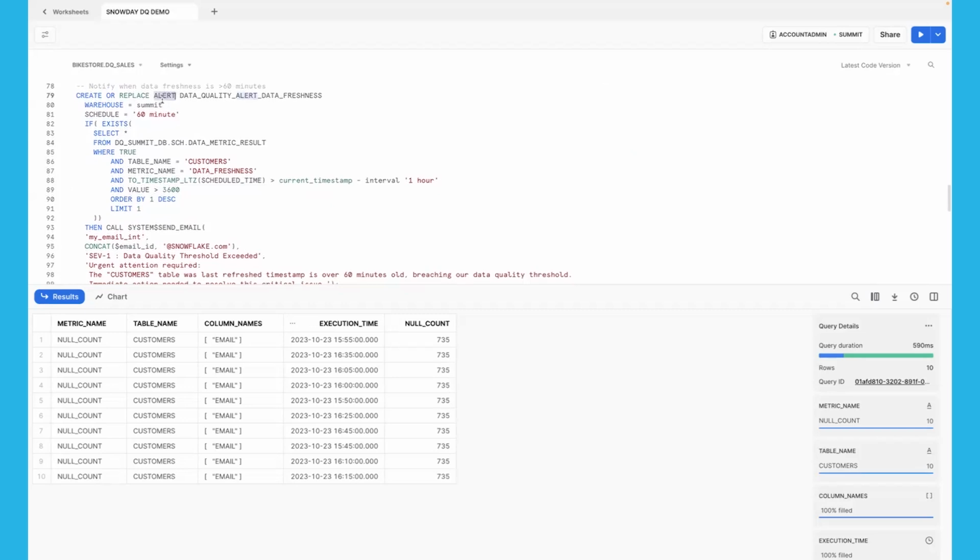And for that, you could use the alerting framework from Snowflake, or the alerts object from Snowflake. The only main thing that we have done here is where we are basically looking for a time difference of greater than 1 hour in our metric, and then we are email alerting if that violation happens.